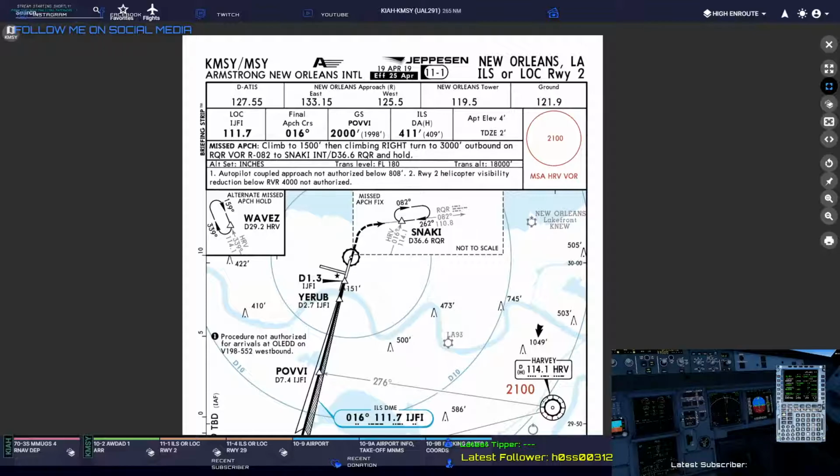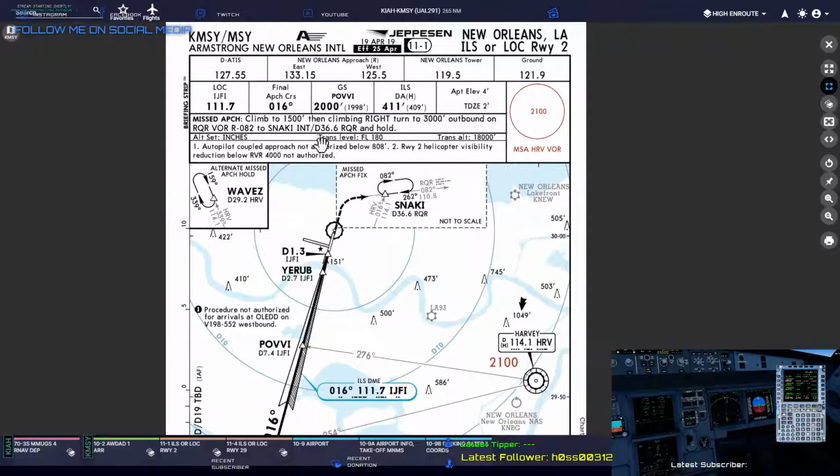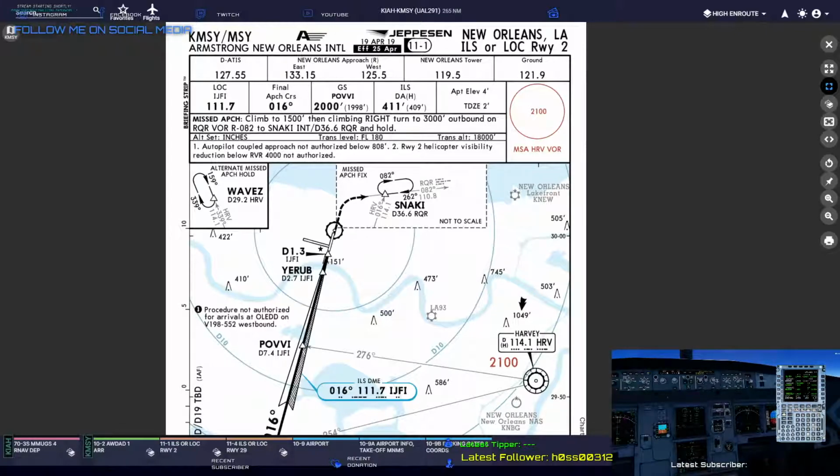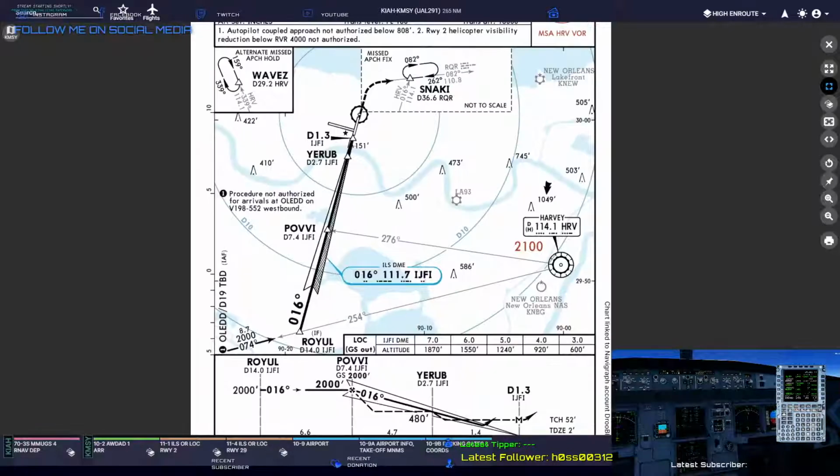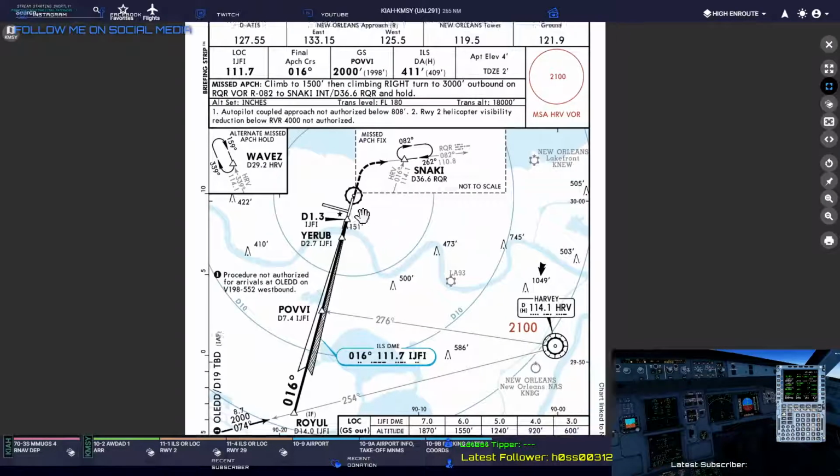Houston Center, United 1647, climbing via the SID. Autopilot coupled approach not authorized below 808. Okay, runway 2, visibility reduction below RVR 4000 not authorized. Oh, coupled approach, so we can't use AP 1 and 2, so we do have to do manual flight at around 1,000 feet. Okay.